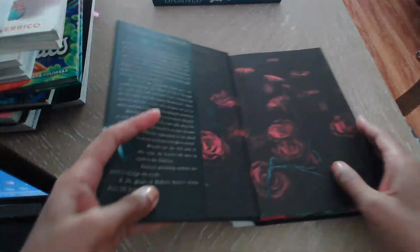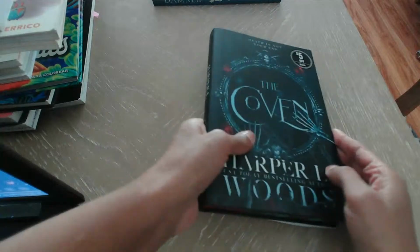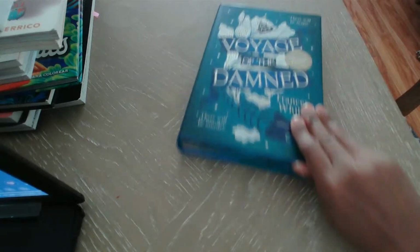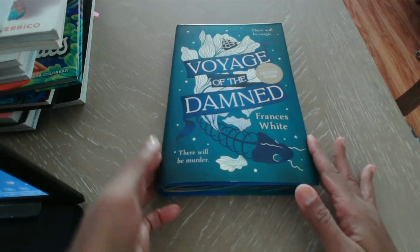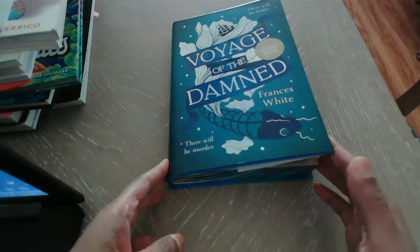You guys know I do love a good edges. I'm a bit of a spade edges person. And then this one just appealed to me. This one is the Barnes & Noble exclusive edition. So look at that, really lovely thing. And this is called Voyage of the Damned by Frances White.